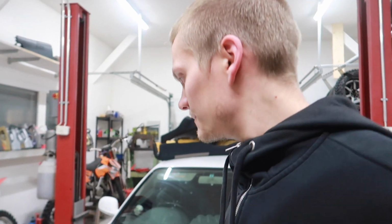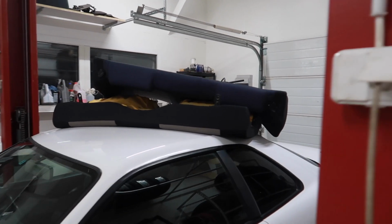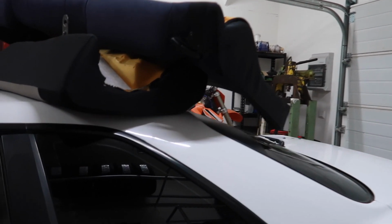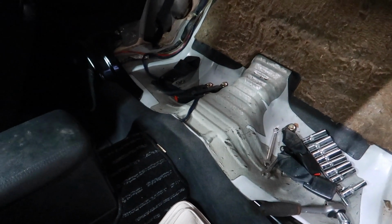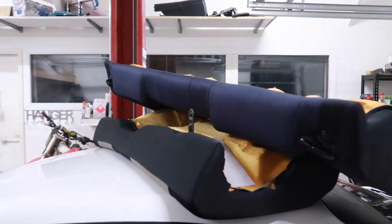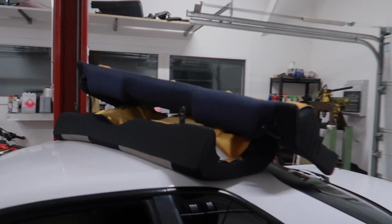Still going to have to put back the back seat before I go inside, but I'm not going to film any of that. This car needs to be out of the garage tomorrow, so that stuff is going in still.